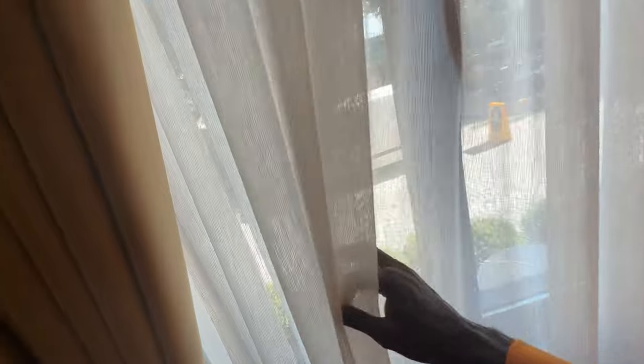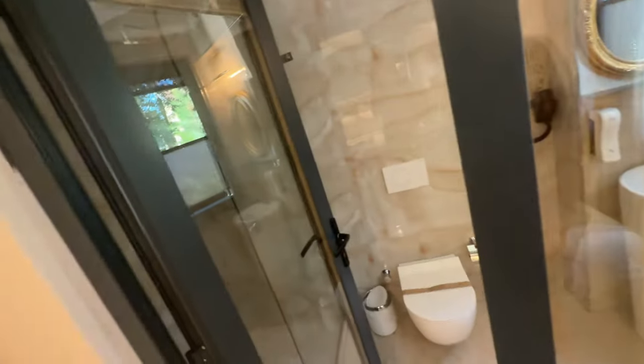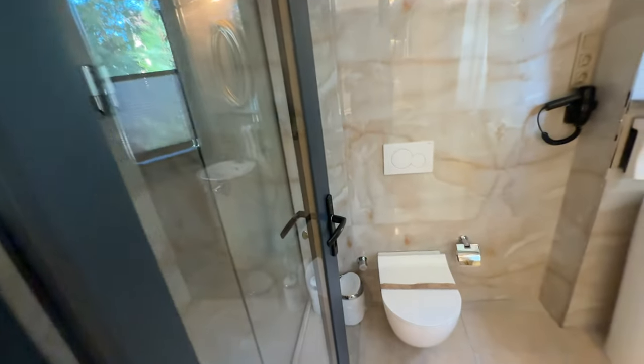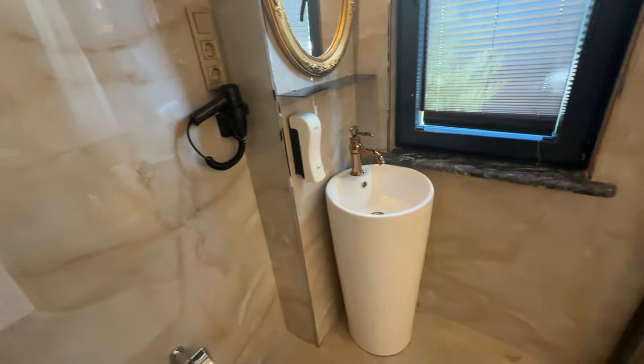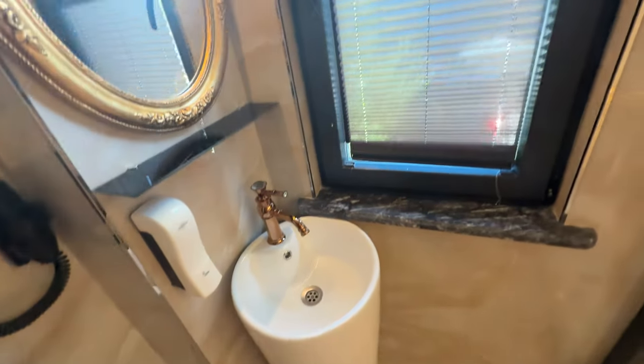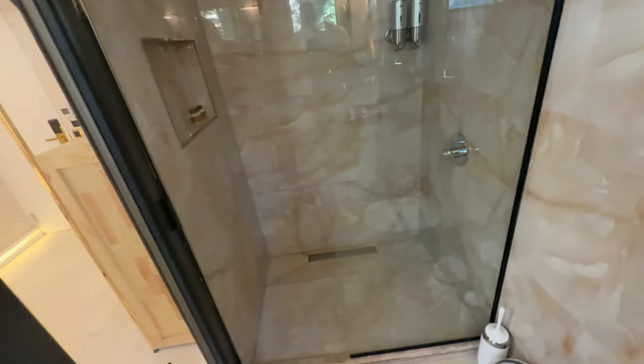I am actually on the ground floor, which is interesting. First time I've been ground floor in a hotel. The view outside is nothing to shout about, but I can see sun. And then let's have a quick look into the bathroom, which again looks very, very plush in here as well, brand new. Toilet, not bad. Standalone wash basin. Privacy blinds, a mirror, and of course, a shower. Shower and no bath, which is fine for the amount of time that I'll be here.